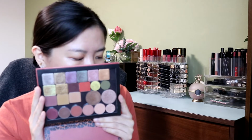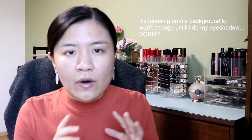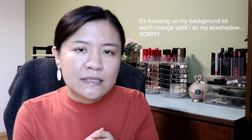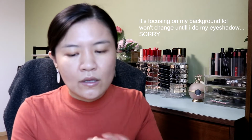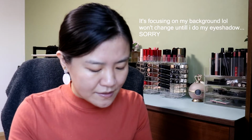So yeah, that's what we're gonna use today for our eyeshadow. So let's do our makeup. I didn't choose any lip product, so I think I'll just decide what to use when I'm done with the other parts of my makeup. Primer is this e.l.f. Putty Primer. I haven't used this in a very long time.